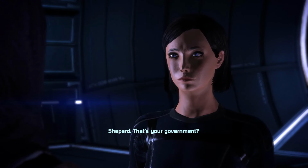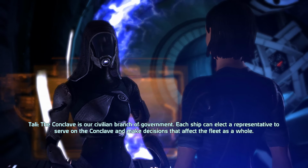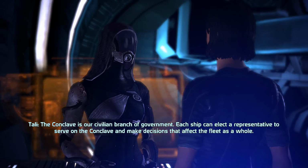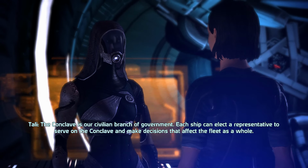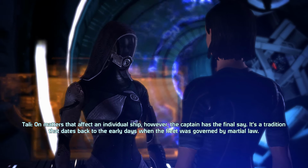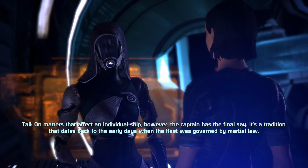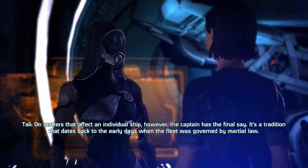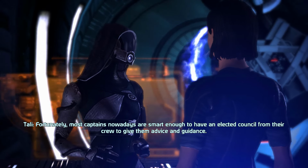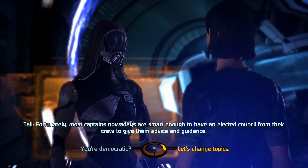What's your government? The Conclave is our civilian branch of government. Each ship can elect a representative to serve on the Conclave and make decisions that affect the fleet as a whole. On matters that affect an individual ship, however, the captain has the final say. It's a tradition that dates back to the early days, when the fleet was governed by martial law. Fortunately, most captains nowadays are smart enough to have an elected council from their crew to give them advice and guidance.